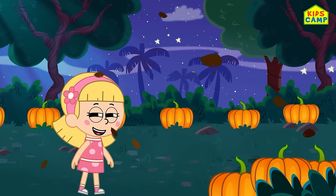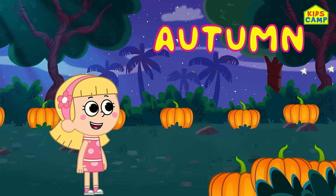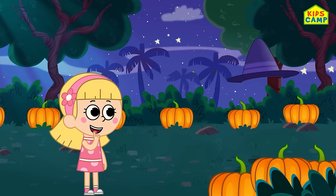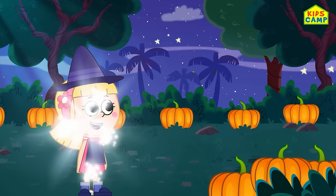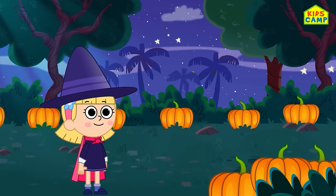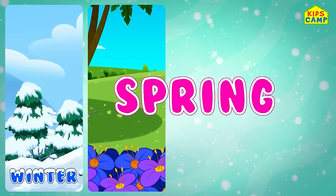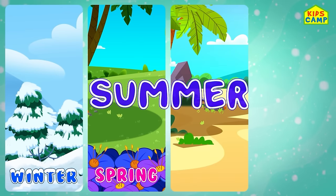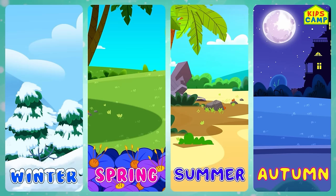Ooh, it's nearly Halloween! That means it's autumn! A witch's hat! A dress with a cloak and witch's shoes. Yay, I'm a witch. Today we learned our seasons. Winter, spring, summer, and autumn. Woohoo!